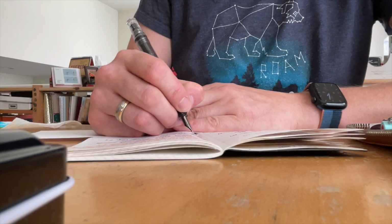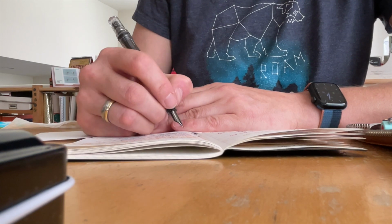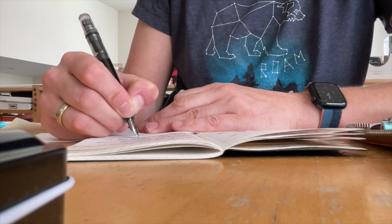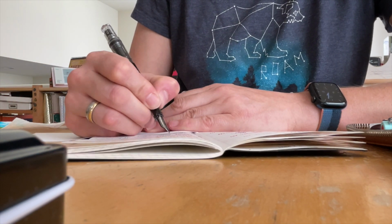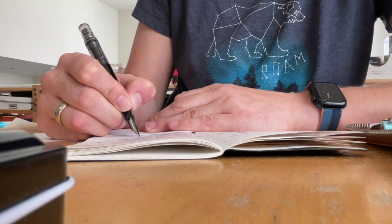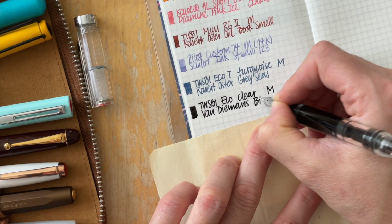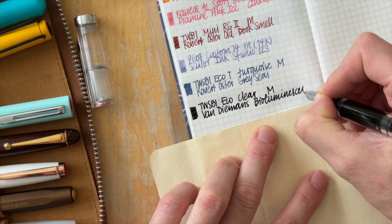Okay, so TWSBI Eco clear M. So if you look at this M and the writing in this, look how different this is. It's the same nib size, it's the same manufacturer. This is M, this is M, this is M, all different. This is VanDiemans Bioluminescence.